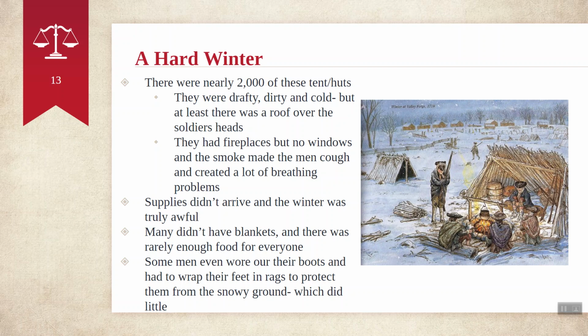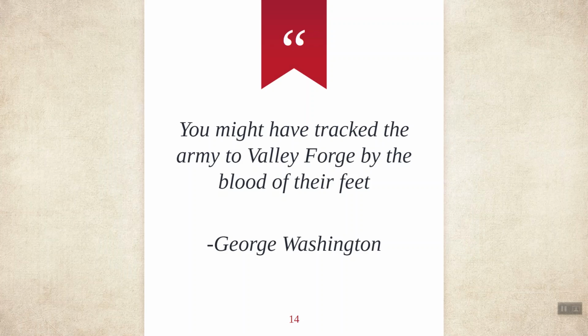And there's a quote I'm going to show you here. George Washington said that you might have been able to track the army to Valley Forge by the blood of their feet. What he's saying is there were so few people that had actual shoes, and their feet were bleeding, so when they'd walk, they'd leave bloody footprints in the snow. And that's a true thing. It was a very, very awful time of the winter.